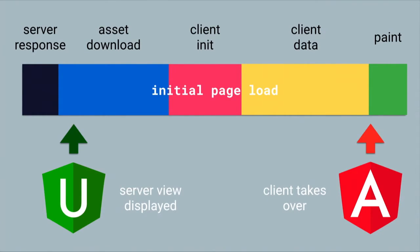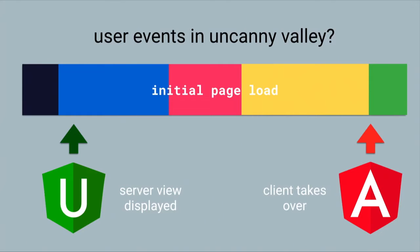This is sometimes called hydration. And it just means that you lead yourself to having a pretty good perceived load time performance overall. Some of the interesting things that I came across in this experience over the last couple of weeks was that this notion of user events being stuck in uncanny valley is pretty much consistent across React, Angular, and Ember.